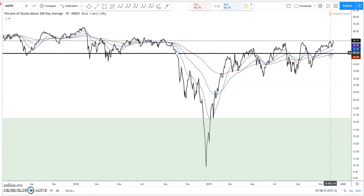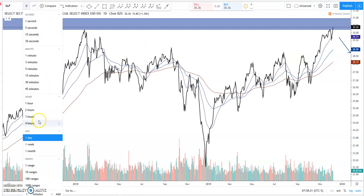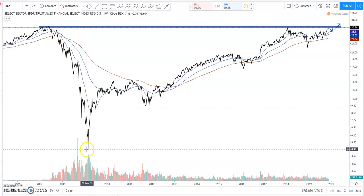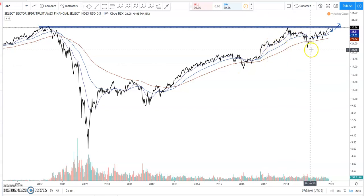Let's look at some sectors and see who is outperforming. So, XLF, financials. Looking at a weekly chart, you can see back in 2007, we hit this 31-ish area. Second time, hit it. And then the big 2008 decline happened. And we have been working hard to get back up to that area, which we did in 2018. Hit it, and a decline. But notice how each decline is shallower, right? Shallower, shallower, shallower. And so now we're hitting the area again.